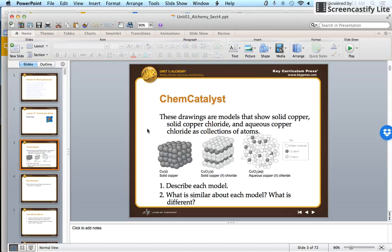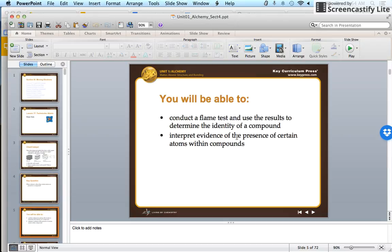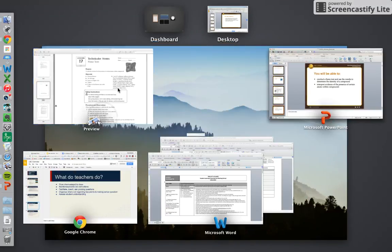The lesson would begin with a chem catalyst, and we're presented with some models, and students are asked to describe each model, say what's similar and what's different. So we're just taking ourselves out of the hall and beginning to think about the unit at hand. The slides show this is our key question. The slides show these are what you will be able to do. These can be directly written on the board, because objectives are very important for every teacher to have. And then students would carry out the lesson.